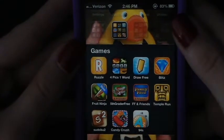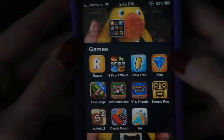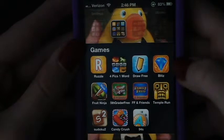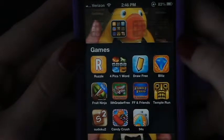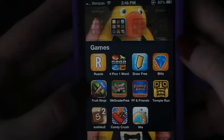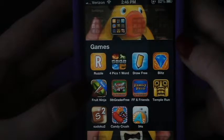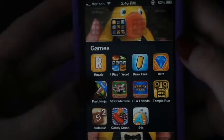And then I have Draw Free. I used to be really into Draw Free, but now I'm not. And then Blitz, I really liked Blitz, and I'll play that if I'm bored. And then Fruit Ninja is the only one that I'm pretty sure of my games that I actually paid for. And I mean, it's fun.